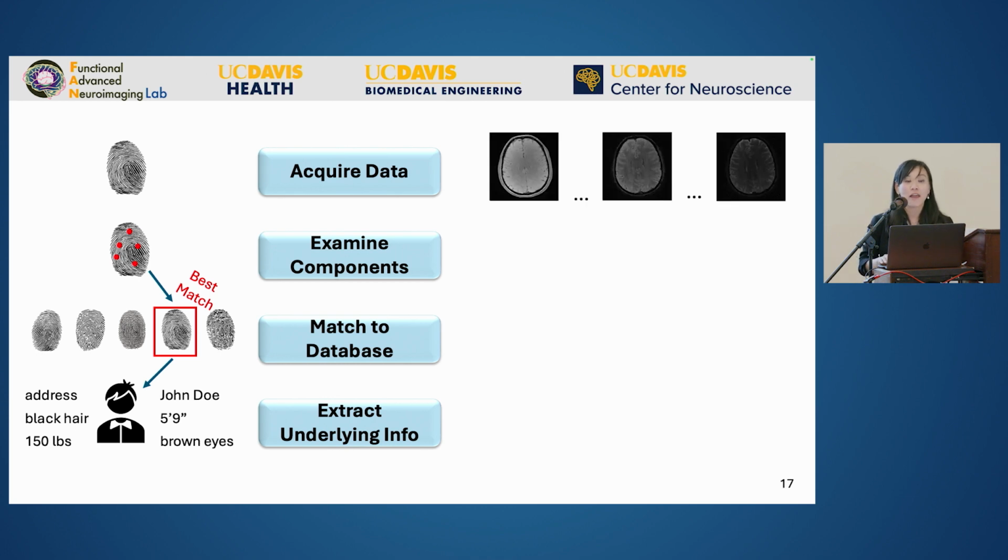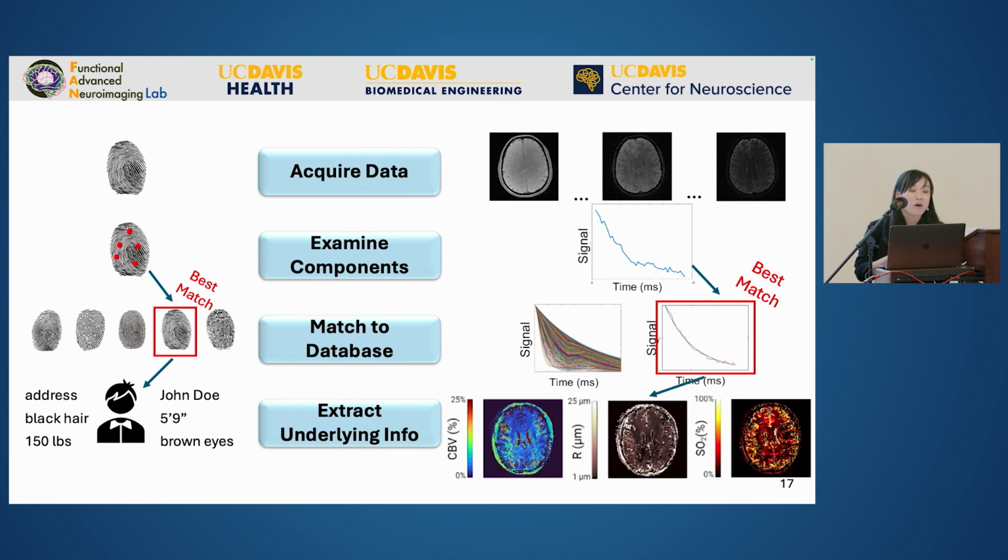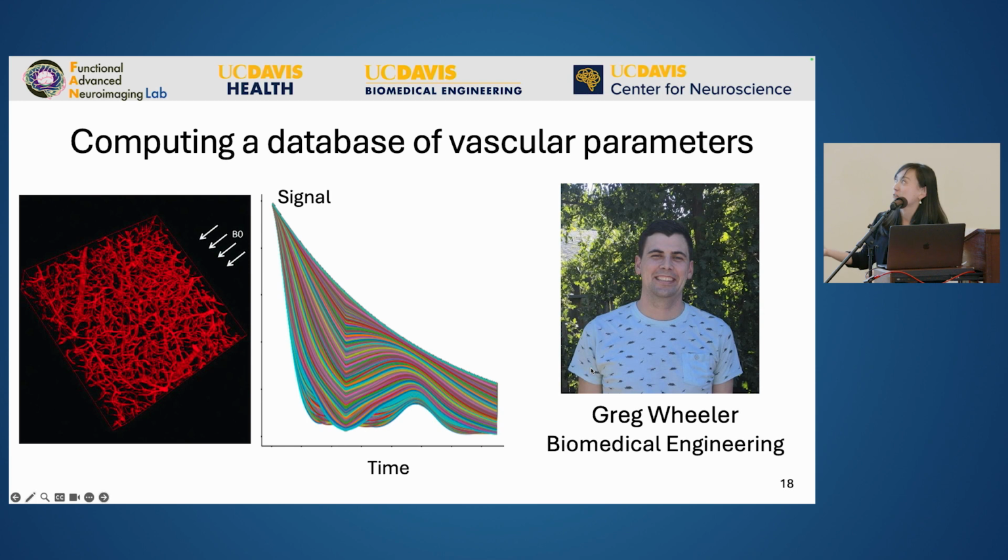Likewise, from our MRI scans, if we can build a fingerprint over these echoes or time points and also identify a best match to the database, then what I want to do is to be able to fingerprint these sort of vascular parameters, this underlying information from our best match fingerprint based on MRI. The key here is actually having the engineering capabilities to build this database. And that is what we have been working on in our lab.